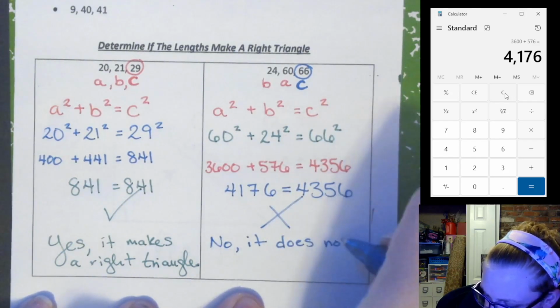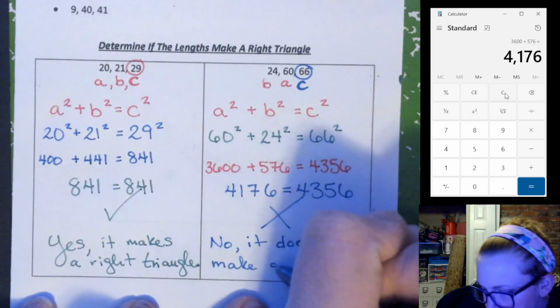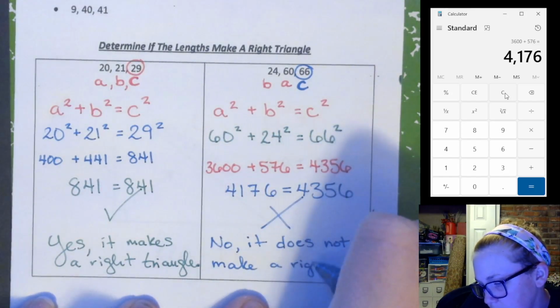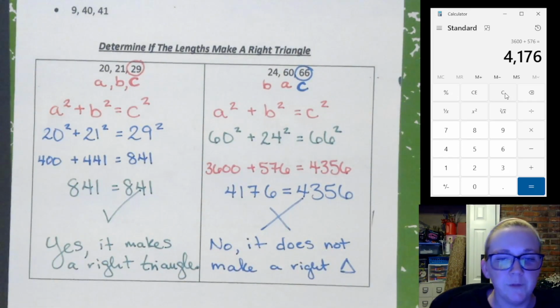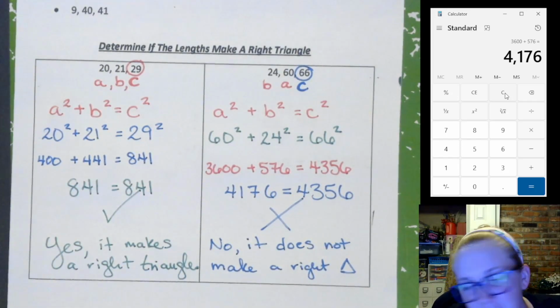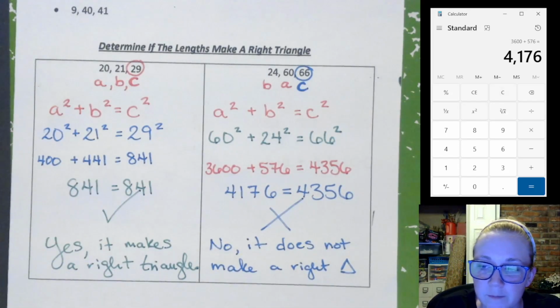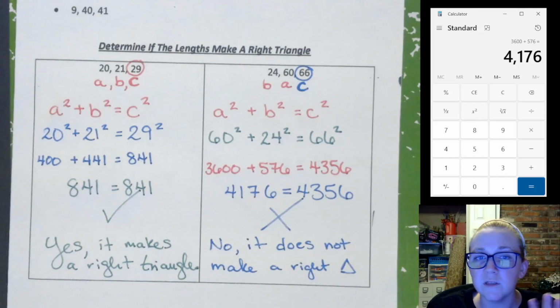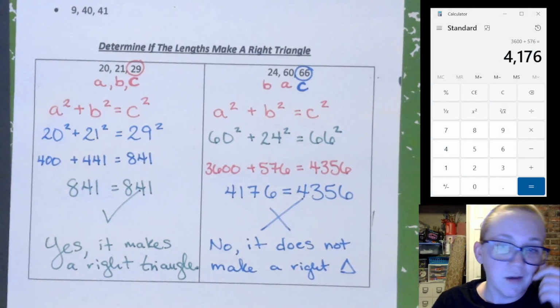It does not make a right triangle. I don't know if I have enough room to write triangle. So no, does not make a right triangle. Okay. So there you go. Now you know what it looks like for both types. All right. So that is it.